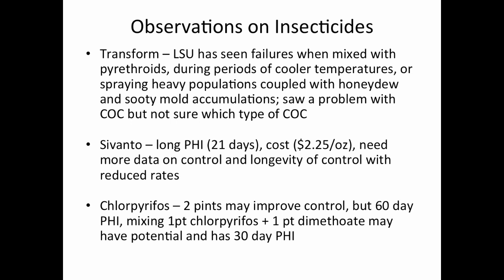But keep in mind, we talked about this earlier, if we depend on one product too much, we put a lot of pressure on that population for resistance. Mm-hmm. So we've got to keep those chemistries mixed up as much as possible. And when you're talking to your clientele, just make sure you tell them the importance of using Sivanto, mixing these chemistries, is to keep the possibility of having a resistance issue as low as possible.